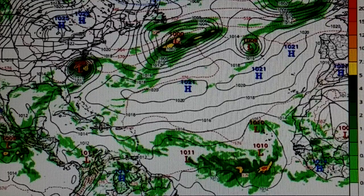The model is showing us at least 2 to 3 more big lows moving in here across Canada and getting up in here to the North Atlantic as storms over the next 2 to 3 days, over the upcoming forecast period. It's odd to see these large low pressure systems in here in the first week of September, at least in our opinion.